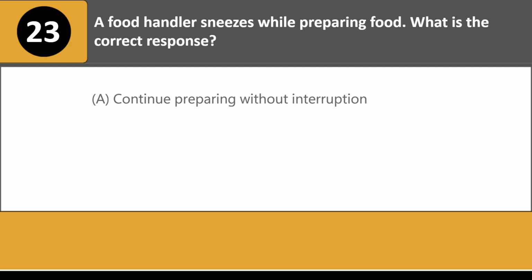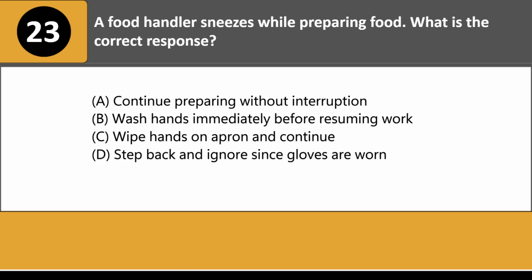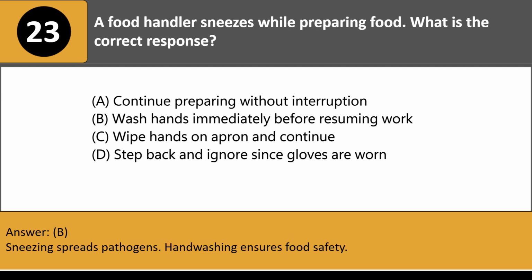A food handler sneezes while preparing food. What is the correct response? A. Continue preparing without interruption. B. Wash hands immediately before resuming work. C. Wipe hands on apron and continue. D. Step back and ignore since gloves are worn. Answer, B. Sneezing spreads pathogens. Hand washing ensures food safety.